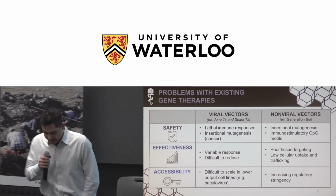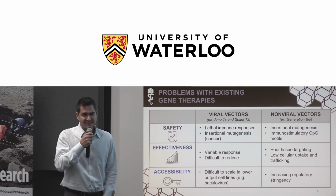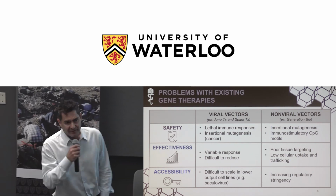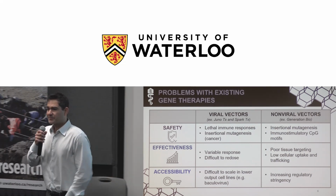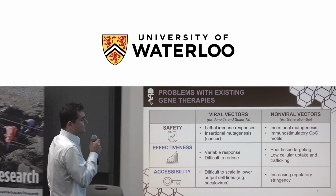Now on the non-viral side, yes, it's safer. The problem is that it doesn't work well. The actual transfection efficiencies that come with non-viral vectors tend to be poor, with very low cellular uptake. There's also a potential for insertional mutagenesis. This goes for any type of DNA that makes its way to the nucleus.